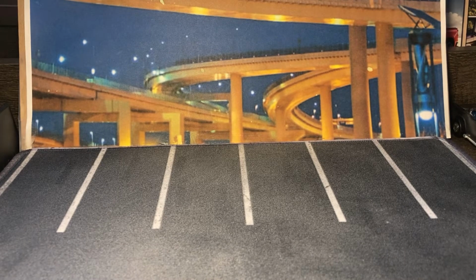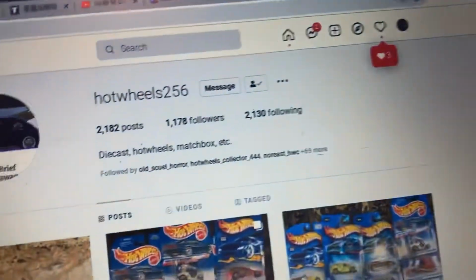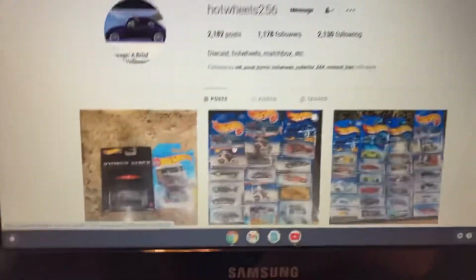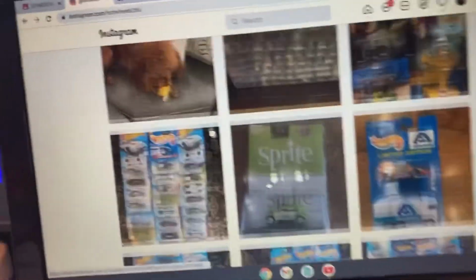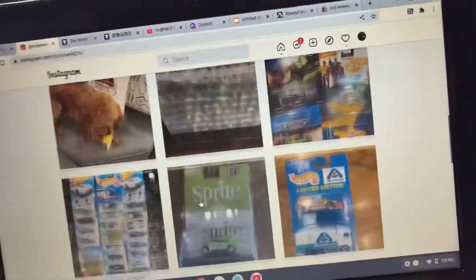Recently I got a package from someone I started buying from on Instagram. They go by the account Hot Wheels 256. Give him a little shout out here. He's always got stuff for sale on here, and he's got some very cute little pups.